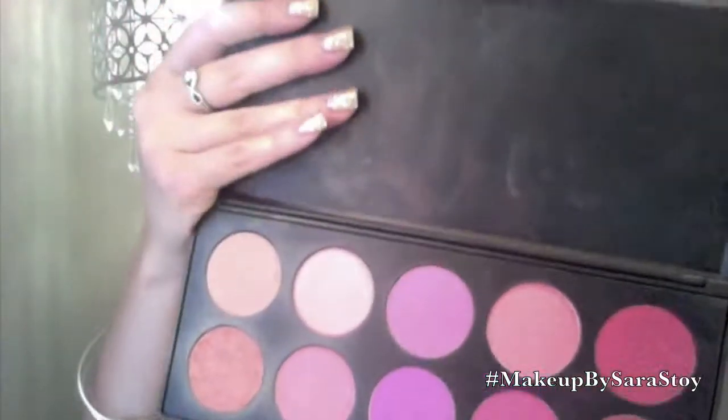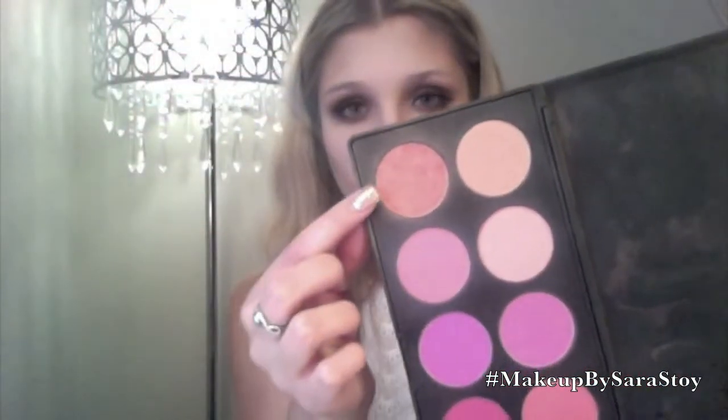Now, I know some people would say that BH Cosmetics isn't drugstore because you can't find it in the drugstore, but it's super inexpensive and you can find this at Urban Outfitters. If you don't think this is drugstore, you could definitely use the NYX Blush in Terracotta. They have tons of blushes and this will go with that look as well.